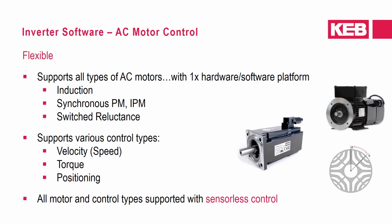Moving on to the inverter software, the T6 supports all types of AC motors with the same hardware and software platform. This includes induction motors, synchronous permanent magnet and servo motors, including internal permanent magnet or IPM motors, and also synchronous switched reluctance motors. And the following control types are supported: velocity or speed control, torque control, and positioning. And all of these motor control types are supported with sensorless control.